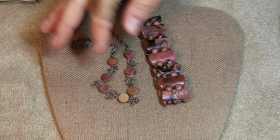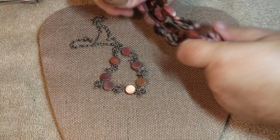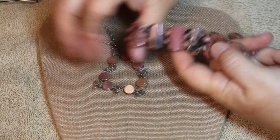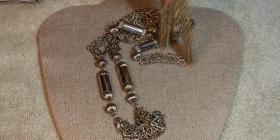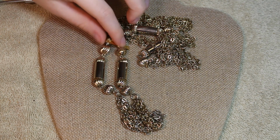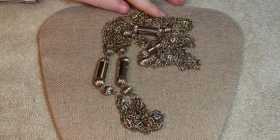So yeah, okay, so we have these, and this is a stretch bracelet, and look at the beads. I mean, that is some cool stuff right here. We have a very long and very heavy tassel gold tone necklace. No marker, very cute.